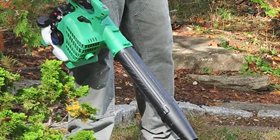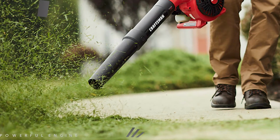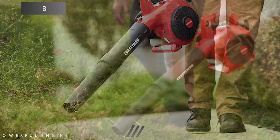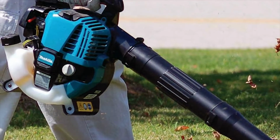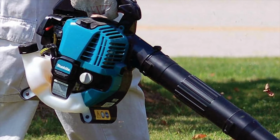and pull. Plus, it also features a lightweight design to reduce user fatigue, variable speed throttle for more control, and a translucent tank to display the fuel level. And its extended nozzle with integrated scraper provides more precise blowing to clear stubborn leaves and debris on challenging areas.